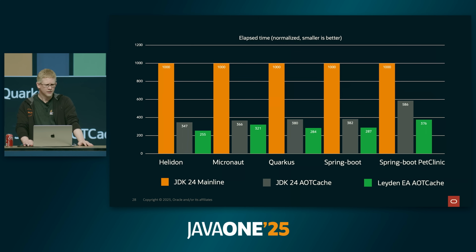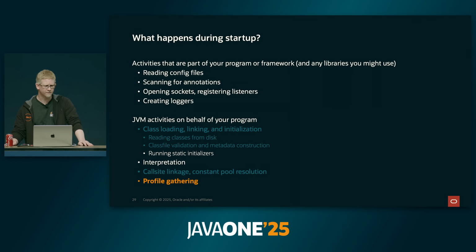Okay, so if the gray bar is what we've delivered so far, what's in that green bar? Well, the first piece is profile gathering. This was one of the other things that happened at startup that we hadn't addressed yet. So let's look at this a little more.